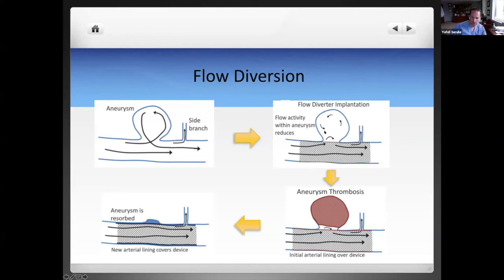So what we do is flow diversion. Flow diversion slows the blood flow in the aneurysm, but maintains the blood flow in these side branches. So what happens with time is the aneurysm is resorbed while the side branch is completely preserved. And in the end, this is what you see there: thrombosis of the aneurysm and resorption of the aneurysm.